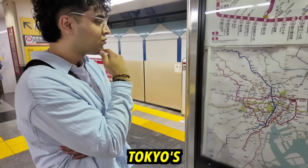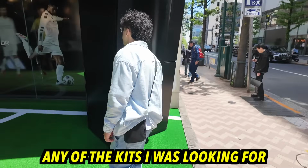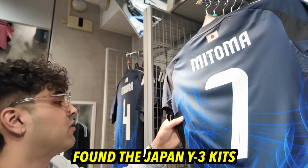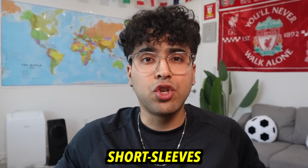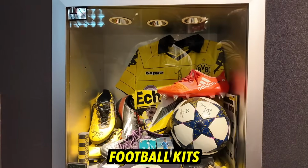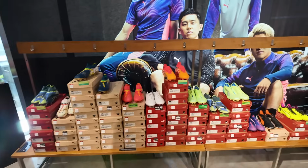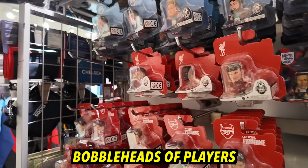But anyways, using Tokyo's efficient public transport, we made our way to the first store on our list, which was Soccer Shop Camo in Shibuya, to see whether they had any of the kits I was looking for. Initially, although we found the Japan Y3 kits, these were only short sleeves, so we decided to continue looking around the store. Now this store had a ton of football kits, with some even signed by the players themselves, which was just super sick to walk around and see. We also came across football boots, bobbleheads of players, etc.